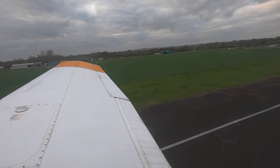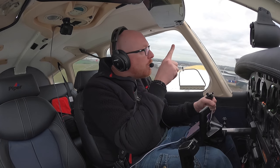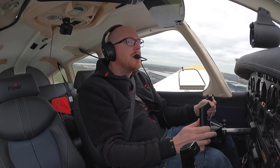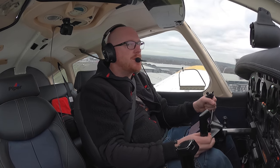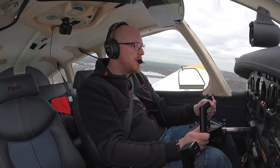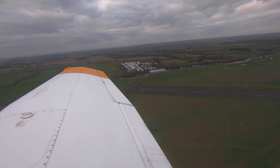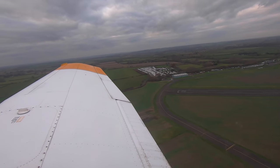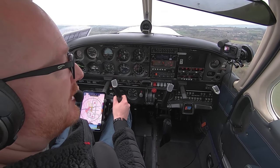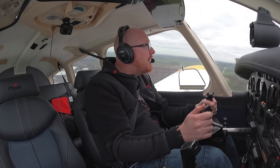Right, we're airborne at least. There's one straight above us, there's one over there. Flock of birds, just underneath us. I'm going to keep going south, okay, get out of the zone, get the hell away from Wellesbourne, and then we can look. And there's another aircraft over there, flipping heck.